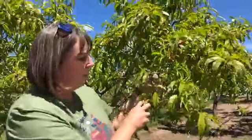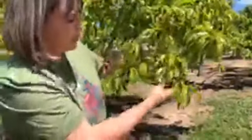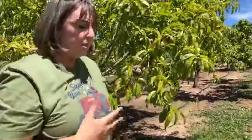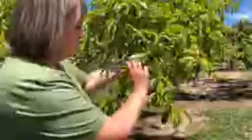I mean, if I leave all of these here, let's see how many we've got just right here. 2, 4, 6, 8, 10, 12, 14. Just right here I've got 14 fruit, and I've got a lot more up above it. I don't want 14 tiny peaches. I want 14 really good sized peaches. So, same deal. I mean, you can twist.